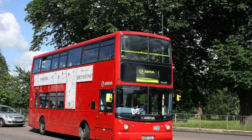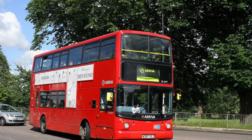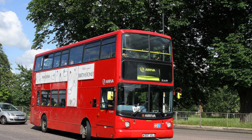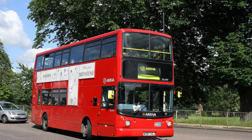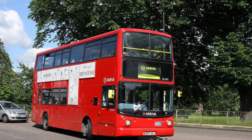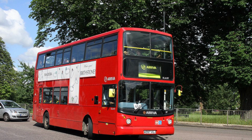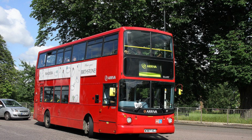The only image I could find was just a regular Wright Eclipse Gemini 2 bodied Volvo B9TL on the route and a BYD EV City on the route, and neither were suitable. So I just had to use this. It commenced operation with London General on the 7th of March 2015, and uses those aforementioned Wright Eclipse Gemini 2 bodied Volvo B9TLs.